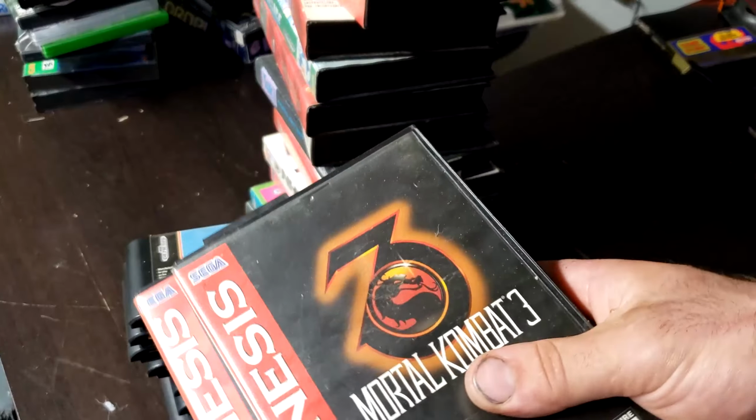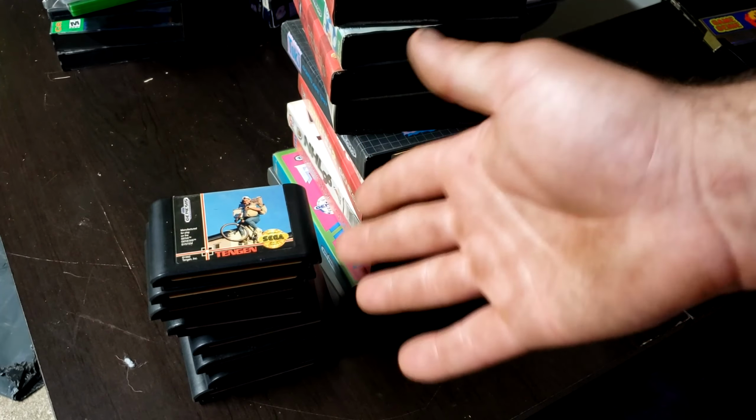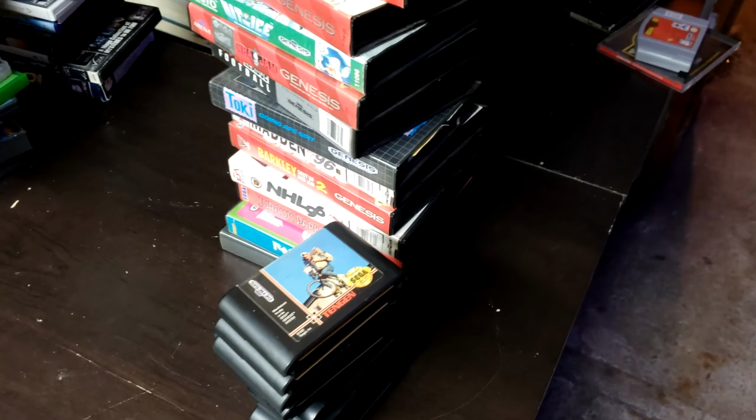And unfortunately, these are empty. Mortal Kombat 3 and Demolition Man. These are just the cases. So I need to track down the games. But yeah, now I have more Genesis games and Super Nintendo games, which is kind of weird, but hey, now I have a bunch of Genesis titles, which blows me out of the water that I found all that.